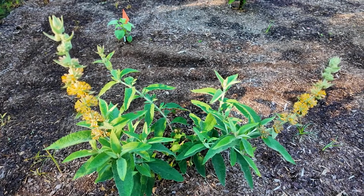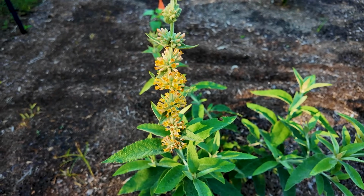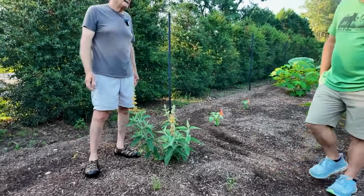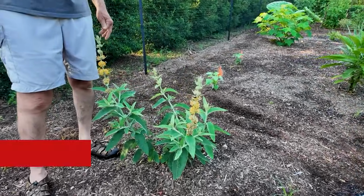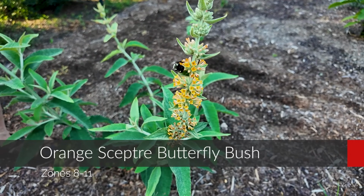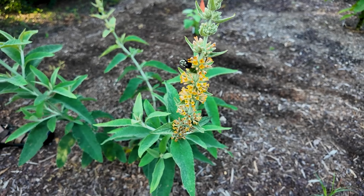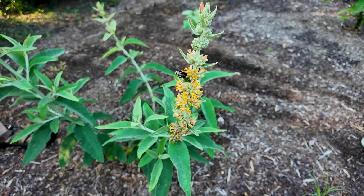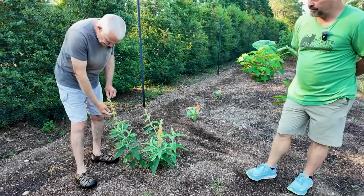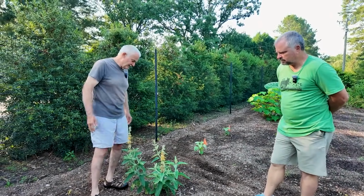That's what I wanted. Jim wanted me to talk about this one. This is a variety called Orange Scepter that was developed by the University of Arkansas, a gentleman named John Lindstrom, and he had an interest in trying to develop a yellow or an orange Buddleia, as I was at that time too. And yellow is a very difficult color to manage in Buddleia. But he has this beautiful form with these orange flowers that I really like.